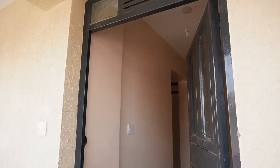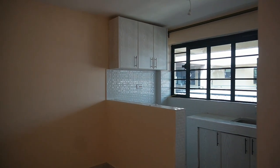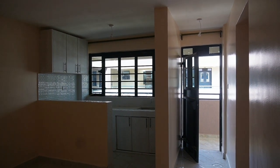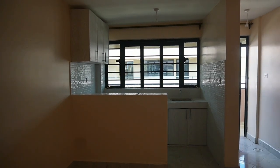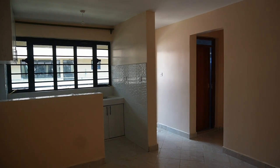So, the entrance of it. The living room. The living room area. That is the entrance. The living room, the kitchen. The kitchen. This is beautiful.